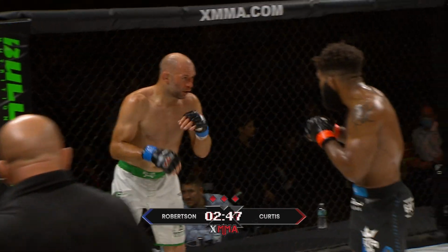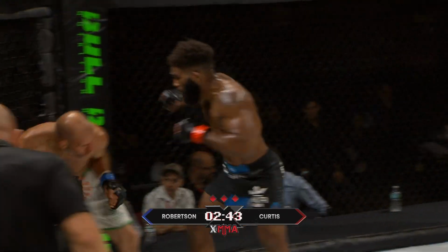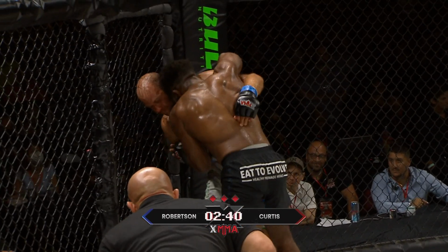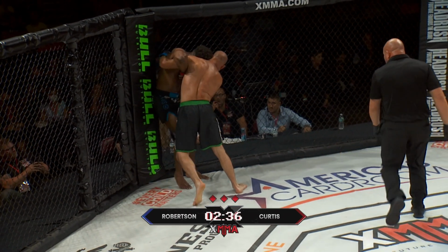Big left hand. And you see the redness now starting to come up on Kenny Robertson's face. Yeah, Kenny seems to be cut above the nose. Oh, there's a body shot, a knee to the head, and a good knee to follow it up. Great combination. But look at this.